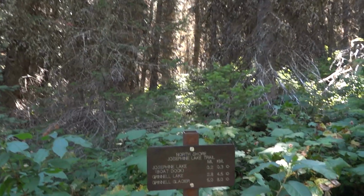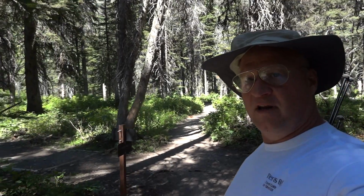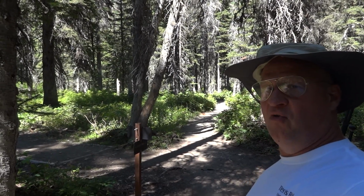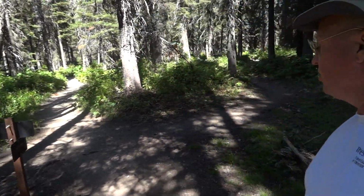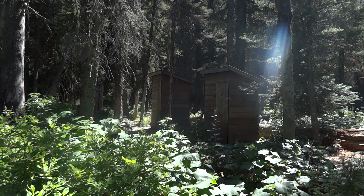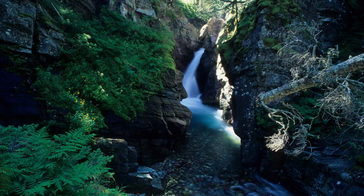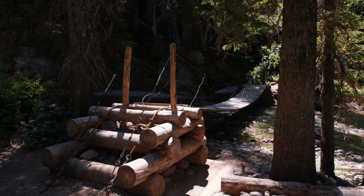But no matter where you're going, double check the signs. Once I was a bit cocky and I didn't do this. It's pretty easy, and I took the wrong trail and ended up adding a few miles to my hike that day. So you need to look at it. But anyway, when you get on the correct trail, it's less than a tree-lined mile to another luxurious pit toilet, and the short spur trail to Hidden Falls, and another pretty good photo op. From here, it's another short walk through the trees till you cross a bridge over a creek, and then it's just a bit further to the lake.